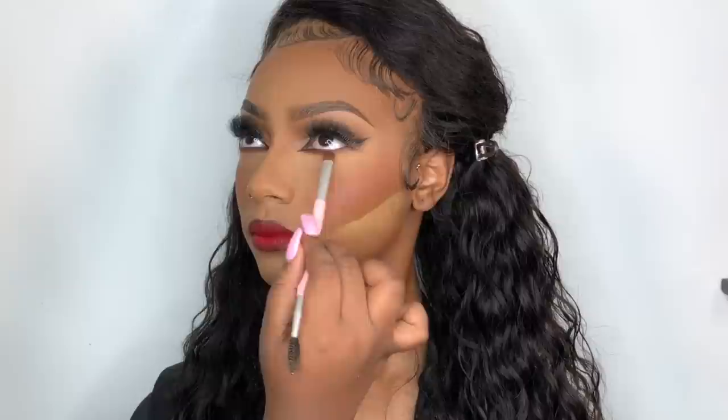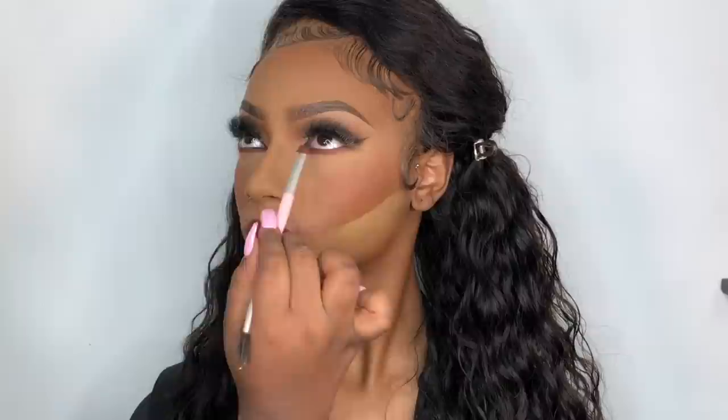I began to dust away that fallout, and also make sure you go back to correct your liners. If the powder had swiped away with your liners, just make sure you go back in and touch it up.